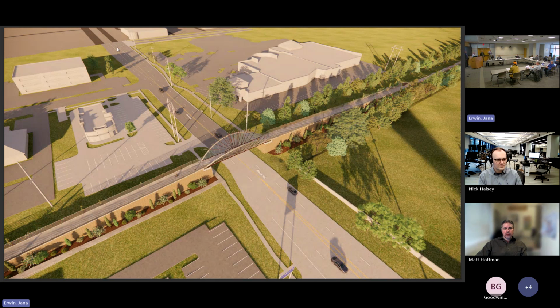That's the signal, but no improvements or anything to that intersection. But that's not our intended crossing for people. That's just for anybody that does not feel like they want to use this. They have that opportunity to have an alternate route.